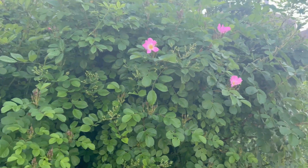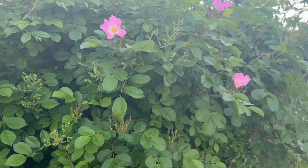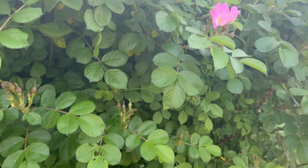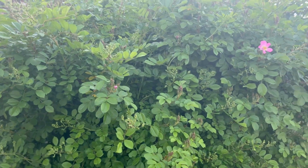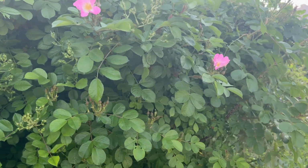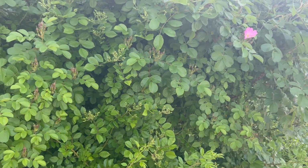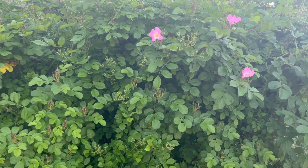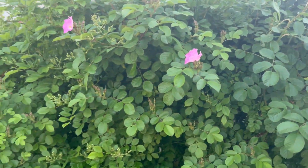Well, the flower was kind of similar because a lot of roses have similar flowers, but the leaves didn't match. And so I was like, okay, if it's not related to Rosa rugosa, it must be some other species. So I looked at every single species in the genus Rosa, and I could not find this. So I was like, okay, I must be doing something wrong. And this was going on over the course of a couple of weeks. Eventually I kind of gave up, like, okay, maybe I'm not gonna find the answer.